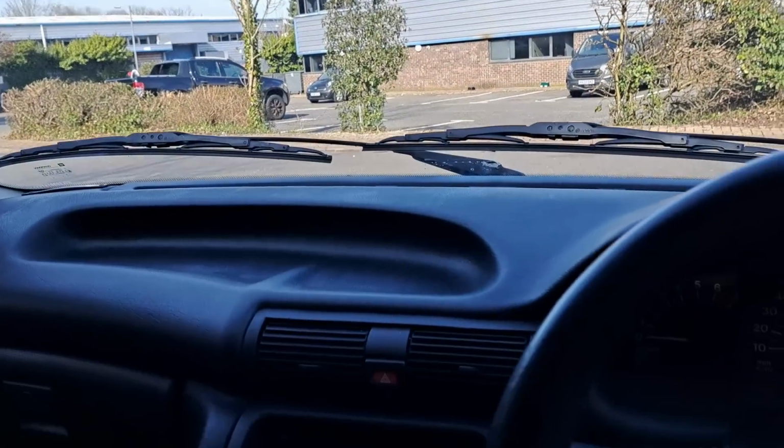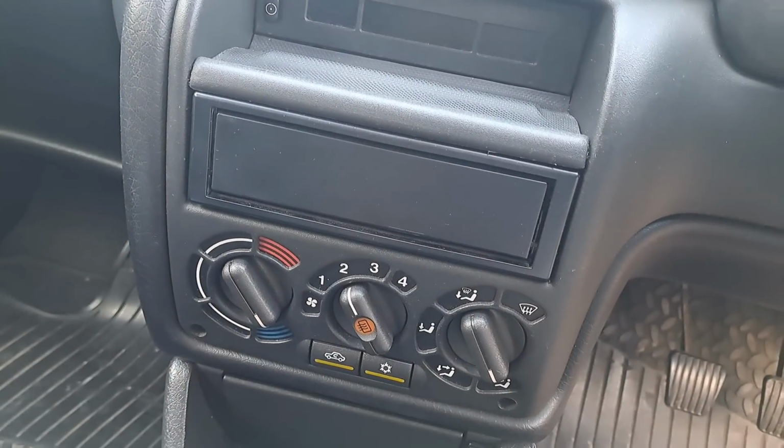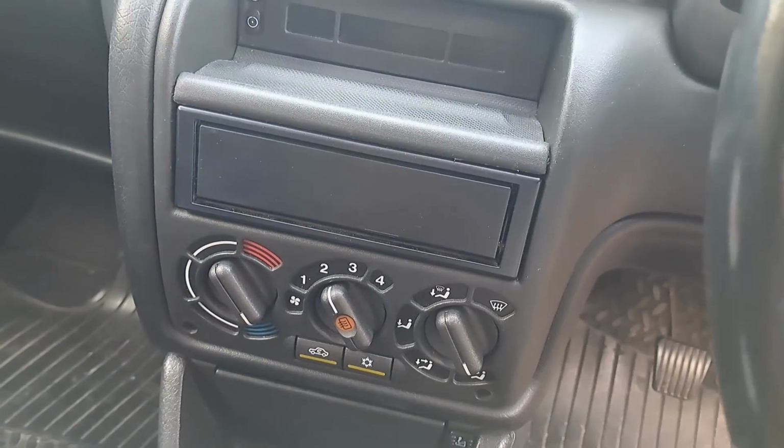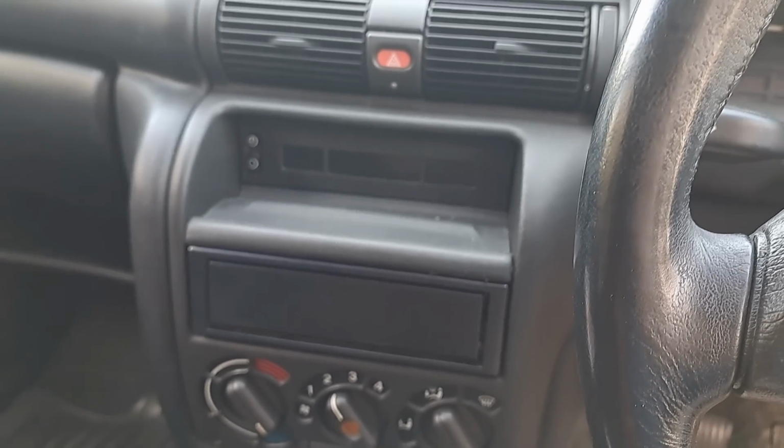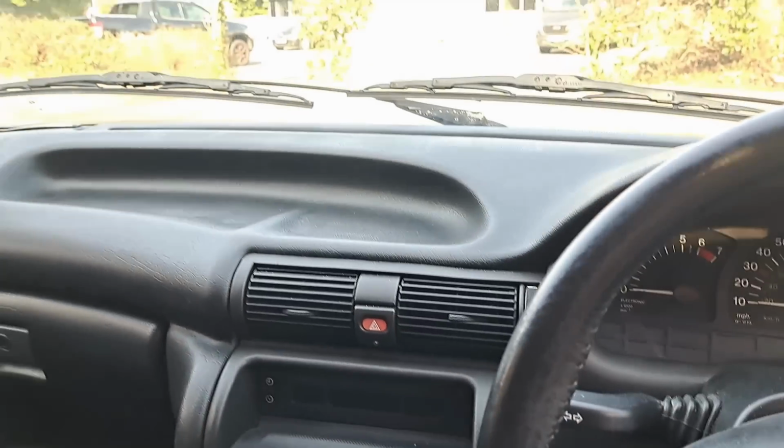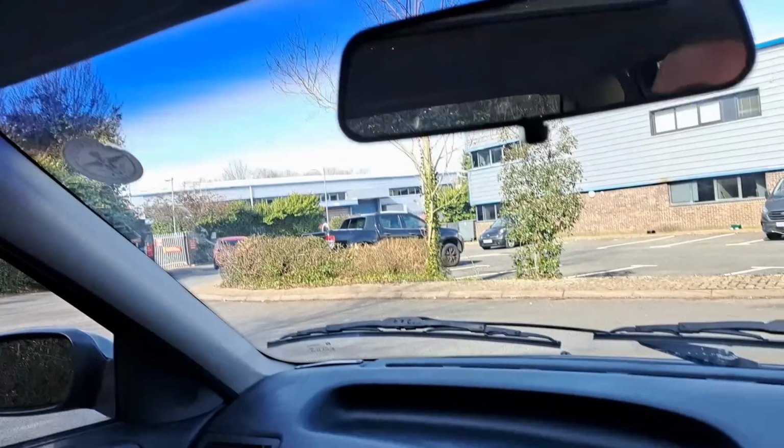How mean were Vauxhall at this time? The air conditioning was originally fitted to the car, but because of the engine swap, there's nowhere for it to be refitted, so it remains without aircon. But on a day like today, that is fine. Wonder if we can push this there. There we go, that's better, isn't it?